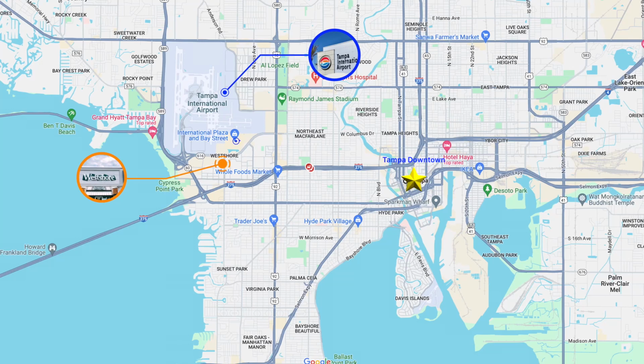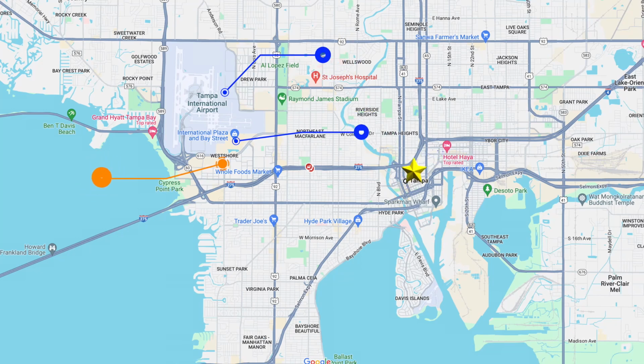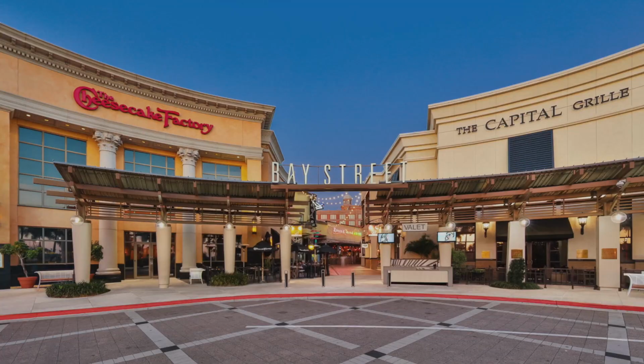Chang's. Now, International Plaza is located about 20 minutes away, and this is known as like the high-end mall in the area. It has some super luxurious stores like Louis Vuitton, Gucci, Neiman Marcus. There's also the Apple store here and a ton of great restaurants like Brio, Cheesecake Factory, and Capitol Grill. And if you're wondering about the beaches, unfortunately that's the one thing that is a little bit further away, about 45 minutes to an hour down either the Courtney Campbell or the Howard Franklin to get to the Pinellas County beaches.